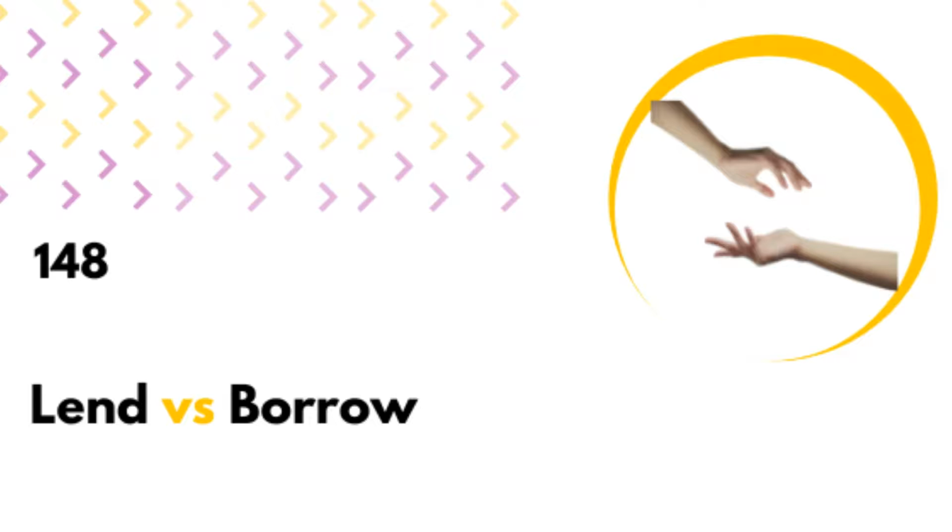Hello! Thank you for pressing or tapping play. Lend versus borrow. These two words are a source of confusion for many English learners. The reason is they have about the same meaning, but they differ in the direction, so to speak. The subject and or the object of the sentence are not the same. It'll become clear in a moment, trust me.